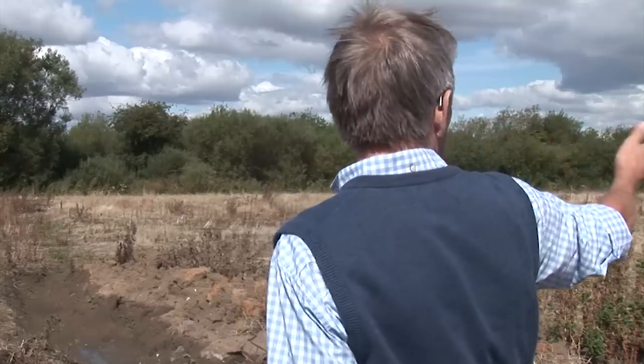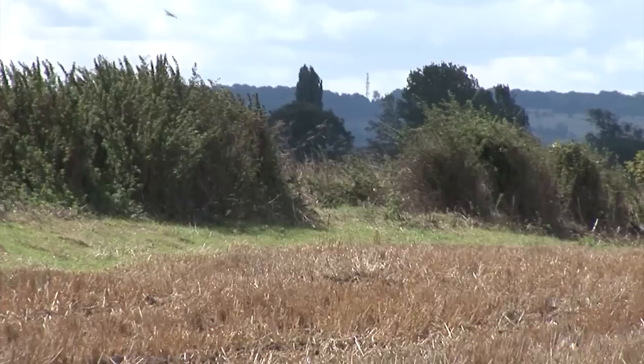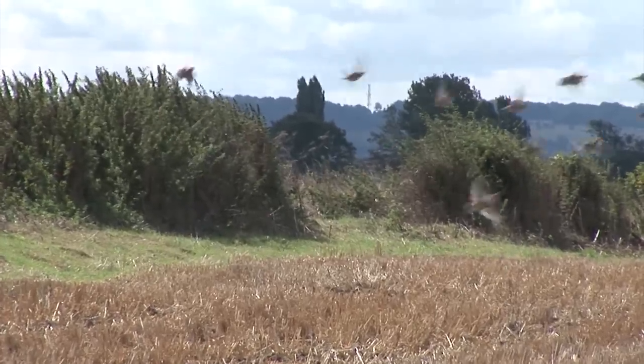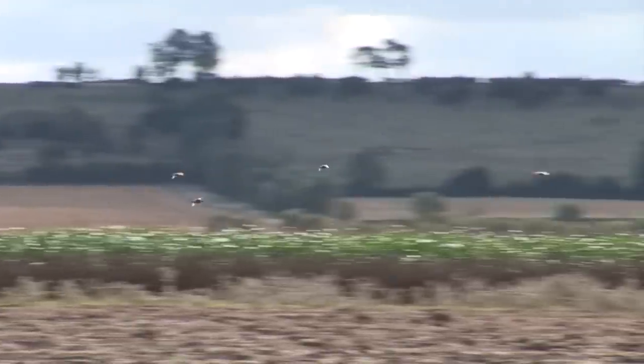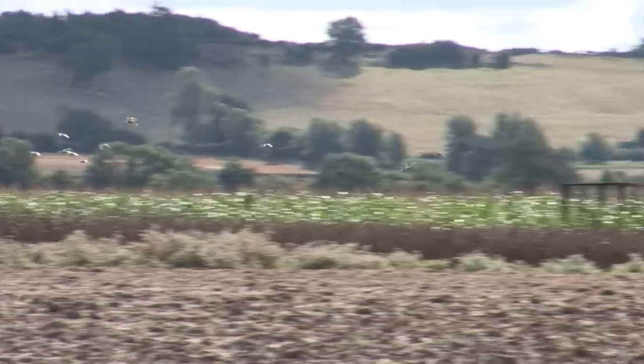Over on this far side there, we have a flight pond, a duck pond, that is created mainly for duck shooting, and we shoot it 3 or 4 times a year. But when you're down here in the evenings to see the bats and the swallows coming to feed off the water, it's always very satisfying.